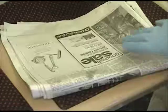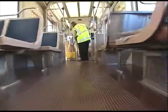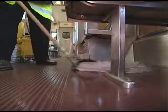The CTA rail cars are cleaned every time they reach the end of a line at the terminal. Rail cars that need more than a general cleaning are even taken out of service. We take those cars off. We take them to the shop facility. We make sure that those cars are clean. We mop the train, we redo the train all over, we clean them up before we put those cars back out into service.